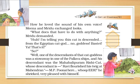So now Mridu continues. Ravi tells that one of the descendants of the cat goddess was a stowaway on one of the Pallava ships. Now Ravi is saying that one of the cats from this family of the goddess was a stowaway. Stowaway means someone who hides himself or herself in a ship. So it's saying that this cat might have ended up in the Pallava ship, and its descendant was the Mahabalipuram Rishi cat. So from that Egyptian goddess, it might have hidden itself in that Pallava ship, come to Mahabalipuram and become a Rishi cat, whose descendant is, meaning who came from the family of those Rishi cats.